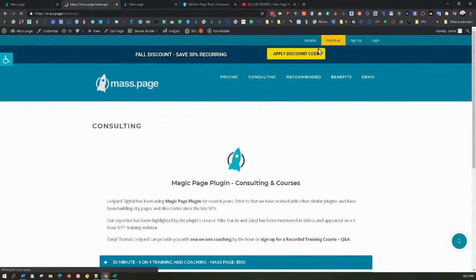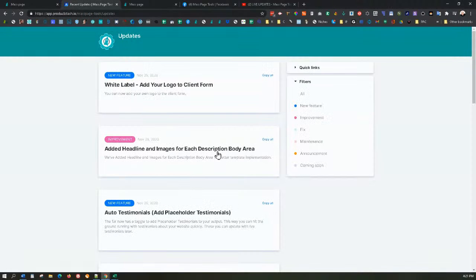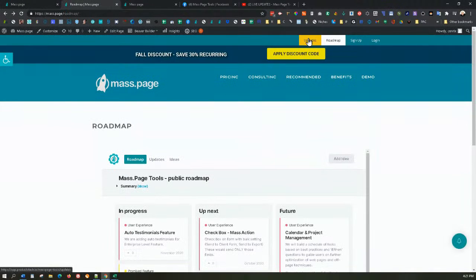Don't forget to check the roadmap and the updates, because as we add things, you can see them there. These are not updated from the new changes this week, but we'll have this updated, and then you can always see what things are happening. So you can always keep up to date on the new changes and everything like that.